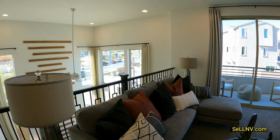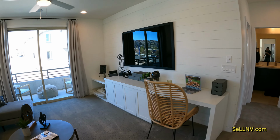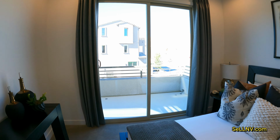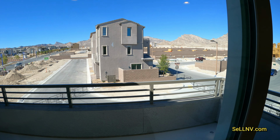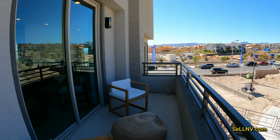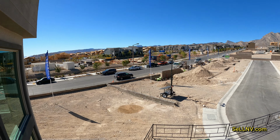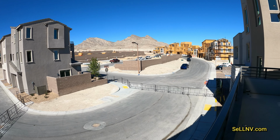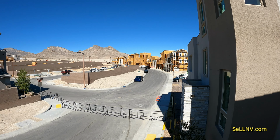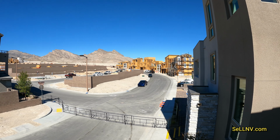So this is the loft, and that's gonna be the master bedroom. So I guess we'll take a look at these rooms real quick. Or one room. Let's go to the balcony first. Okay, so the balcony, you can even go out this way. As you can see, the community is being built. Some of the homes are three-story houses, and some are two-story.